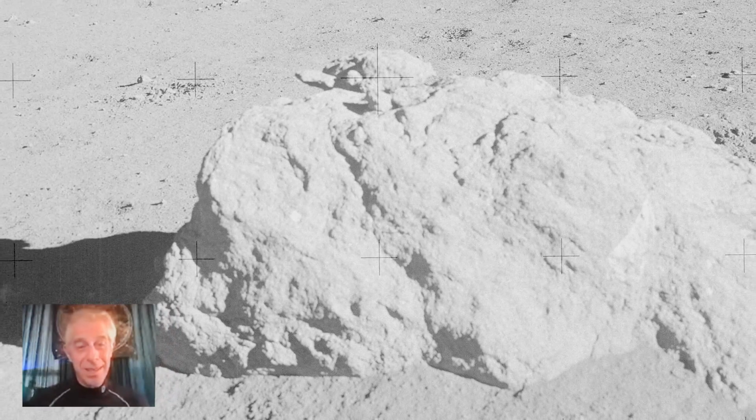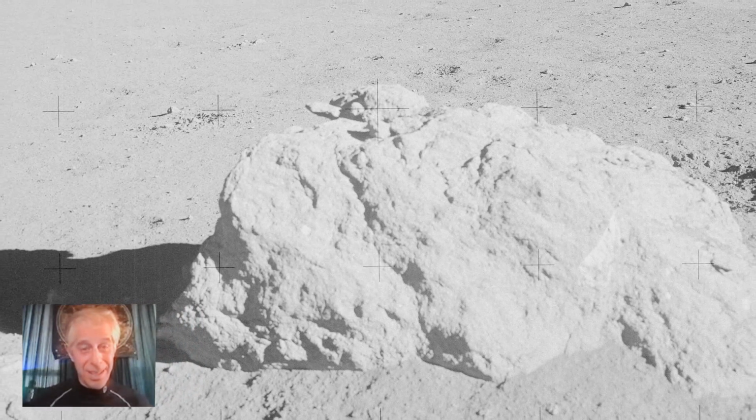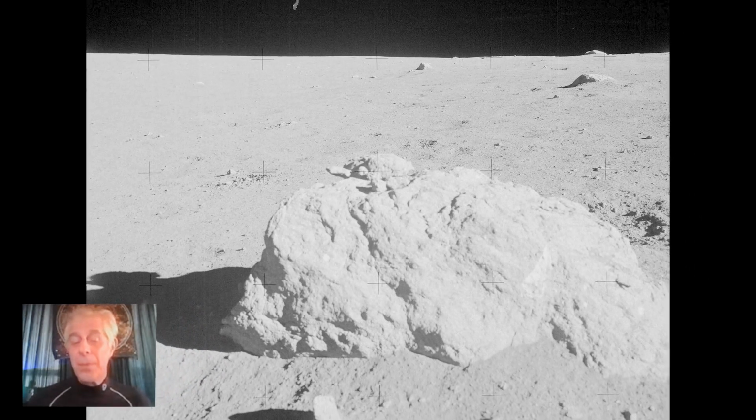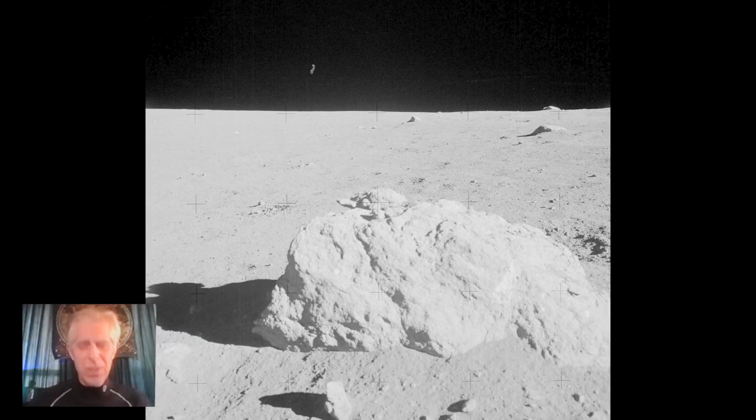Then he offered this explanation. He said it could be something floating down from the Apollo spacecraft. Very tactful answer, but I don't buy it because I've seen that object in other photographs, and it's huge. It's the structure, the texture, but the interesting thing is the shape of it.